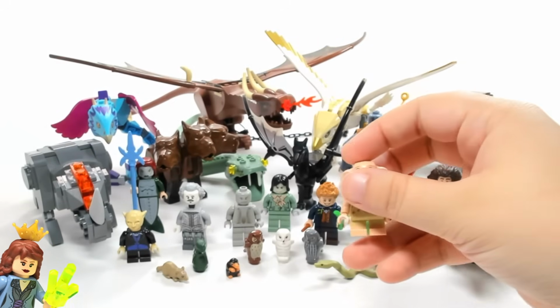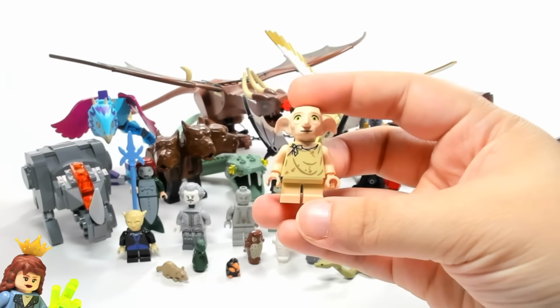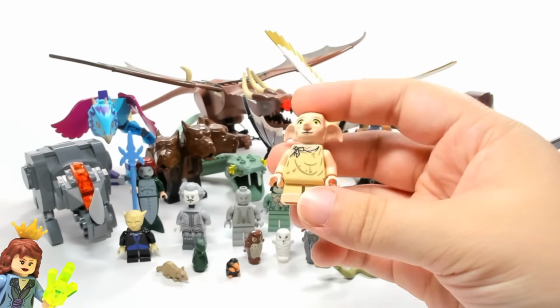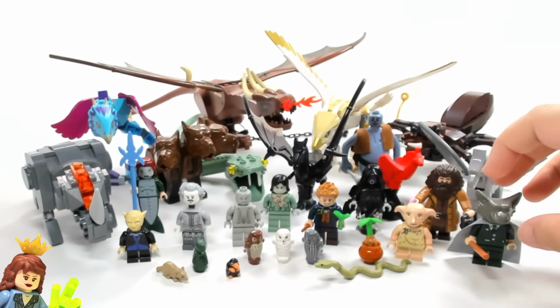And then, of course, we have Dobby, because Dobby is a house elf. And this is the one from the minifigure series. There are a couple of other versions, but I did a separate video on Dobby, too, if you want to check that out. Feel free to.